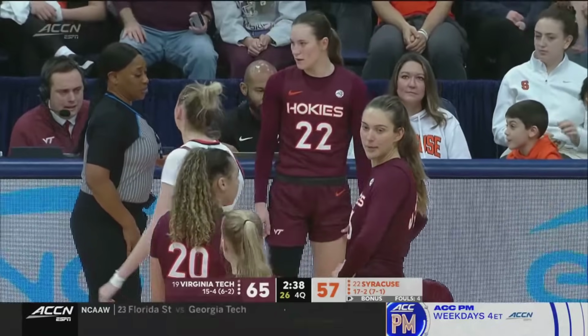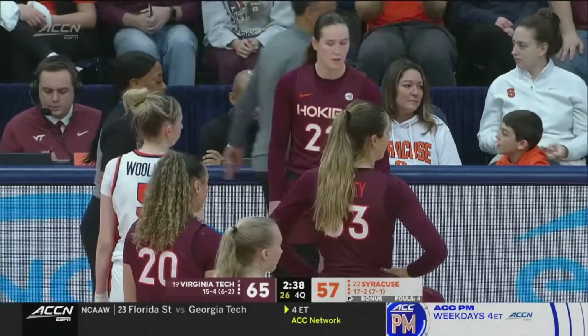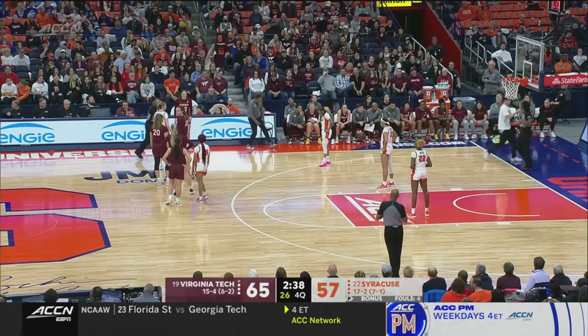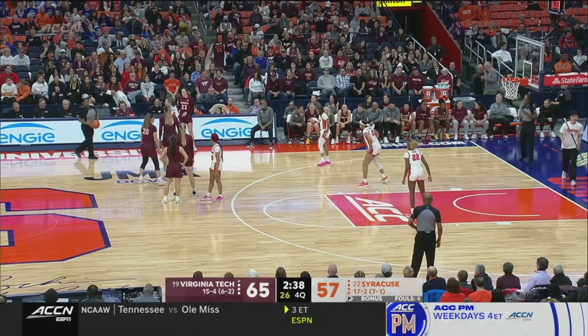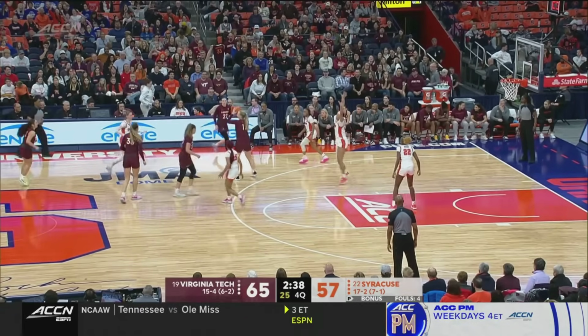Last year was just an incredible experience for Virginia Tech. I got to do those games in the first and second round. That crowd was unbelievable for the tournament, and now they're getting unbelievable crowds just for regular season.